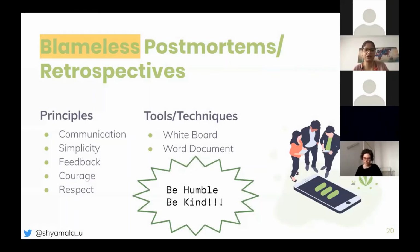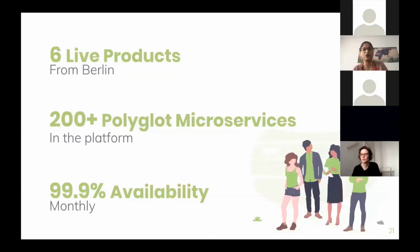It's very important to be humble and to be kind in these meetings, not to pass blame around, and also to transparently communicate to all of the stakeholders who are interested in what happened and what your next steps will be. So finally, I want to just say that we have 6 live products and 200 plus microservices and 99.9% availability. And I just wanted to show this picture of our team.